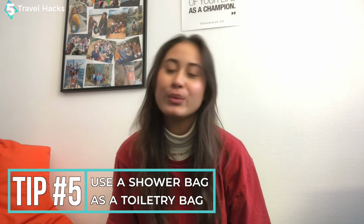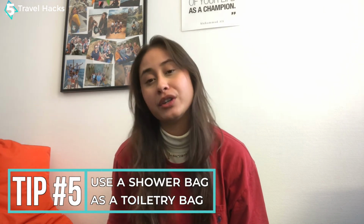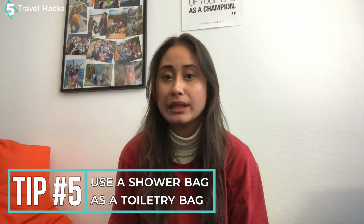Now, last but not least, might be a tiny bit of a weird one, but if you happen to have lost your toiletry bag, or you don't have one with you and you want to take all your toiletries home with you, my recommendation is to use a shower cap that can be found in most hotels, and that will prevent your toiletries from exploding on your flight back home.